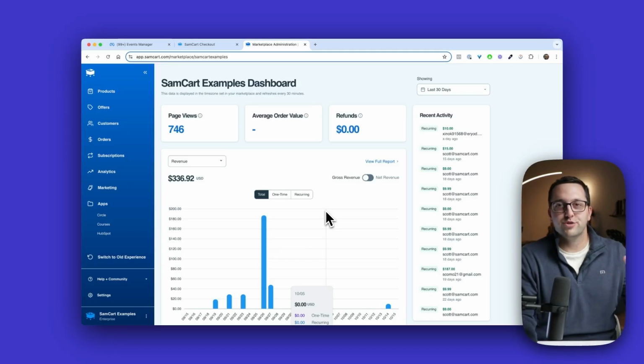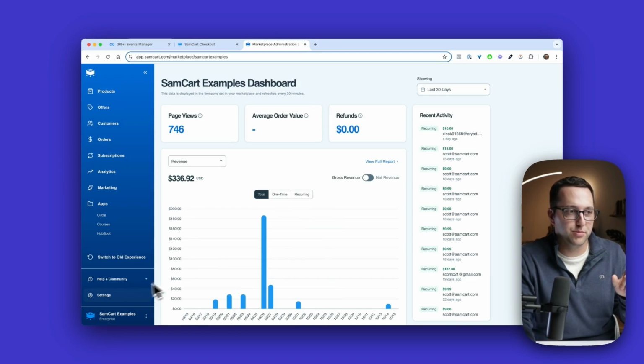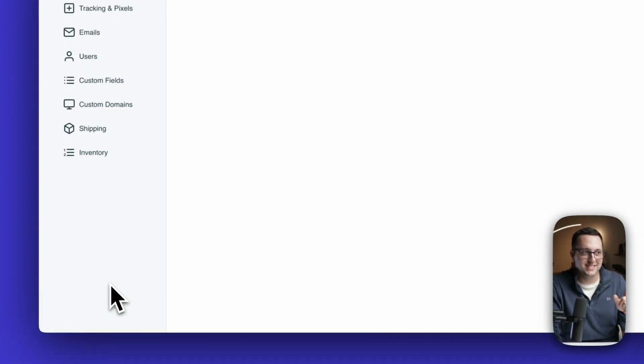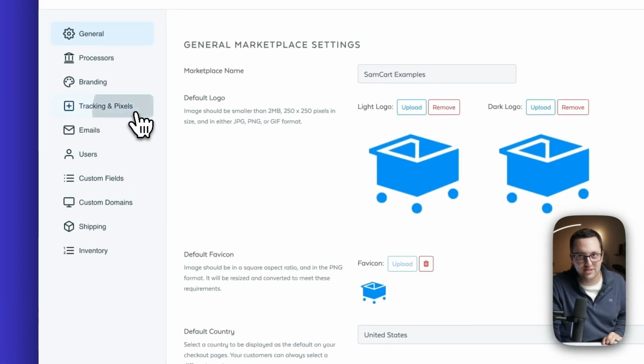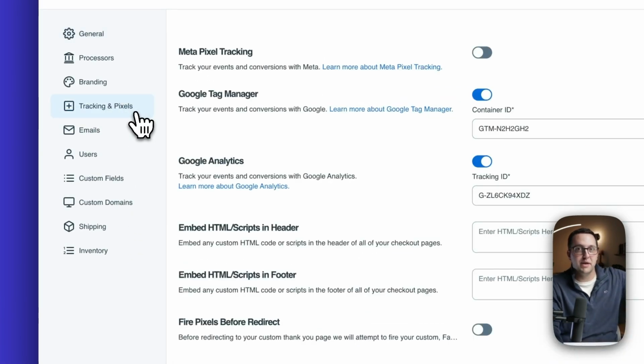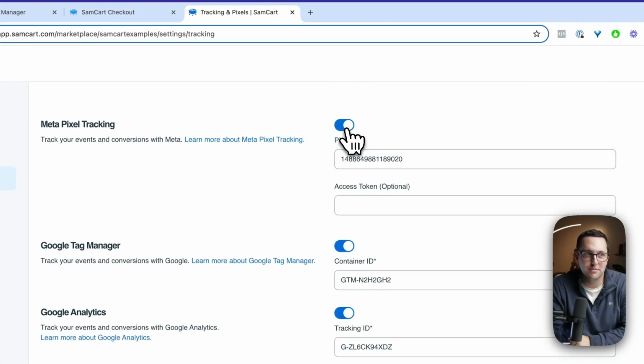Setting up the new server-side tracking is incredibly, incredibly simple. From your SamCart marketplace, go ahead and hit your marketplace settings, and then come up to the brand new Tracking and Pixels tab. This is one place where you can manage your Meta pixel tracking, Google Tag Manager, Google Analytics, install your own custom conversion scripts in the header and footer, whatever you need to do. Naturally, we're going to toggle on the Meta pixel tracking.